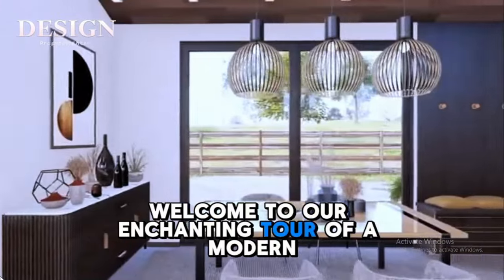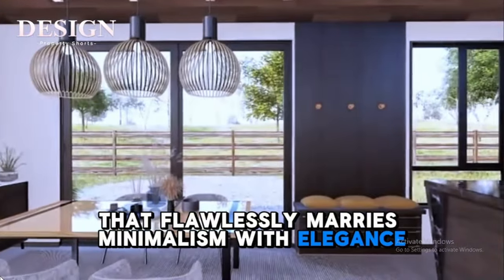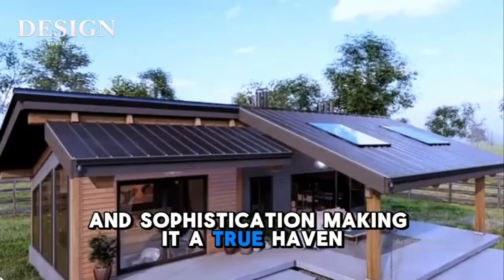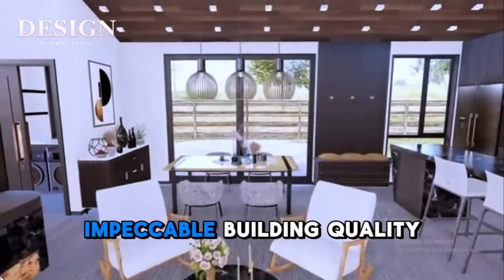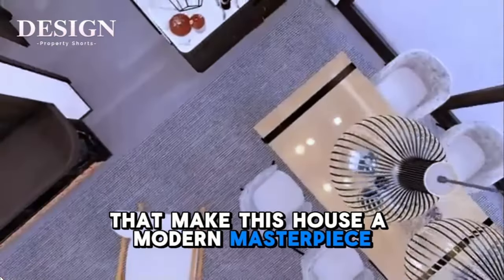Welcome to our enchanting tour of a modern tiny house that flawlessly marries minimalism with elegance. This extraordinary home offers a perfect blend of simplicity and sophistication, making it a true haven for those who appreciate the beauty of less. Join us as we explore the stunning exterior, impeccable building quality, and beautifully designed interior that make this house a modern masterpiece.